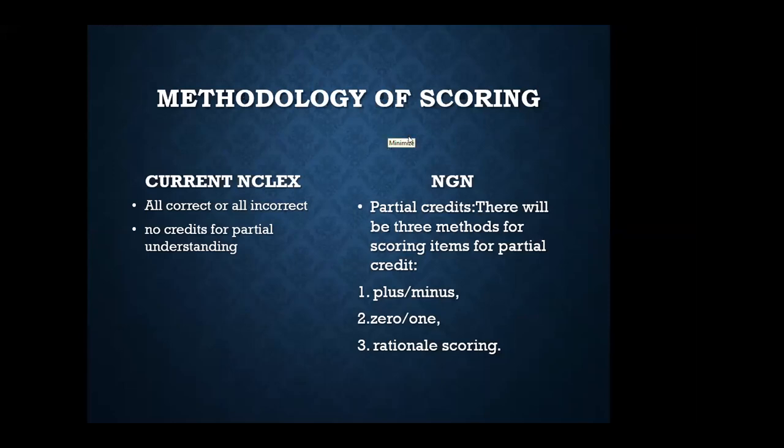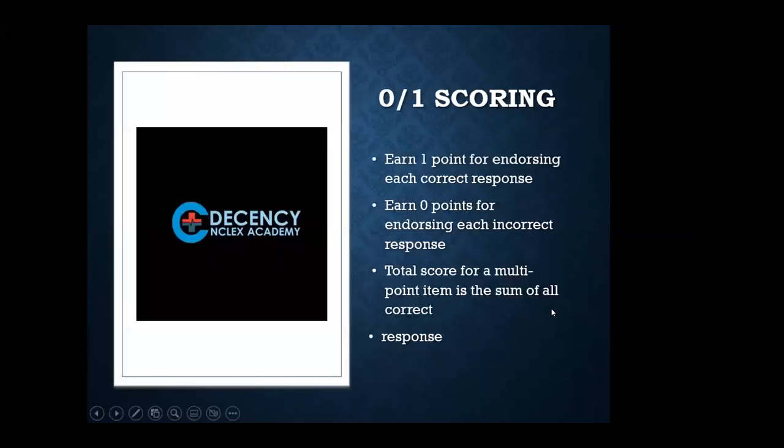Then there's also the plus-minus scoring method. We're going to be seeing it as we move forward. So you just have to know there is a plus-minus scoring method, there is a 0/1 scoring method, and there is a rationale scoring. On the next slide, we're going to talk about each of them individually.